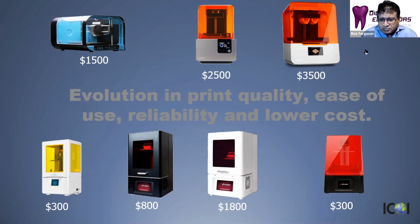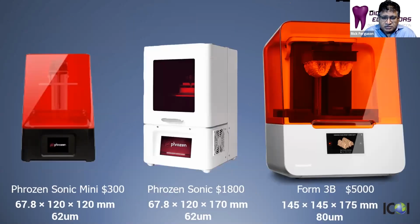And eventually we moved on to the Formlabs printers. We moved on to some cheaper consumer level printers. And right now we are using the Form 3B printer, which is the one up here that you see for about $3,500, and the Sonic Mini, which is a consumer level printer, but actually has a very good resolution. As a matter of fact, the Sonic Mini has a resolution very similar to the Asiga, a 67.8 by 120 by 120 build platform size and 62 micron resolution.